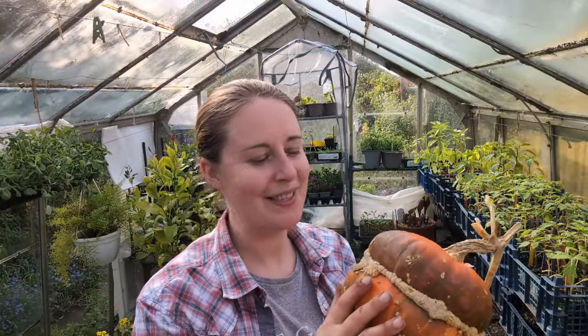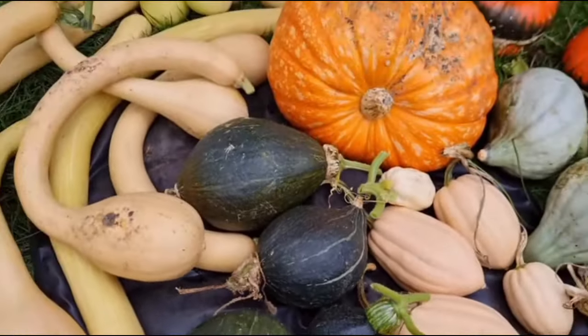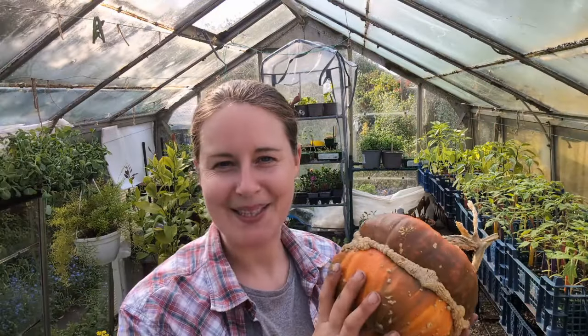That's all the pumpkins sown for this year. The sun has come out for it. And last year I had 24 plants and nearly 60 pumpkins. So let's see how this year compares.